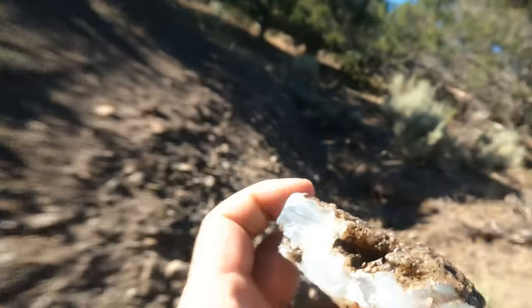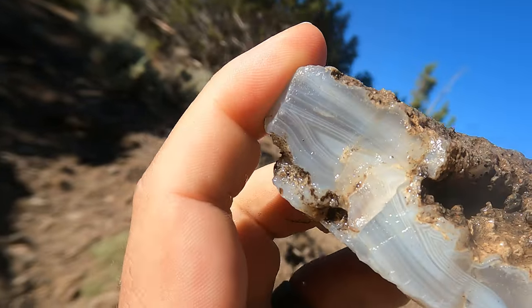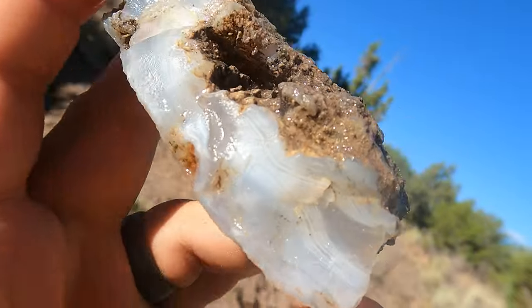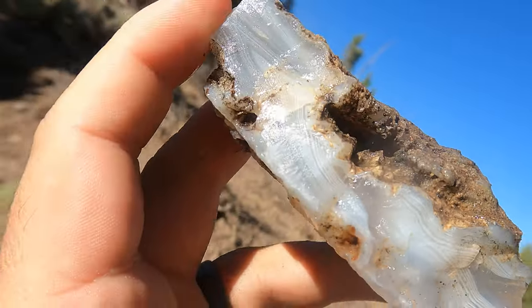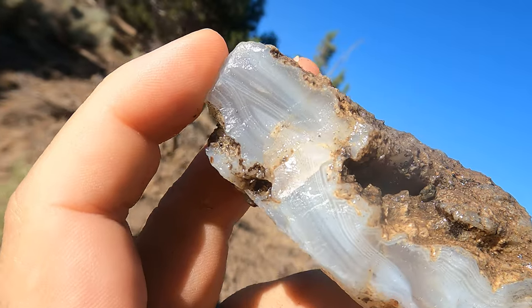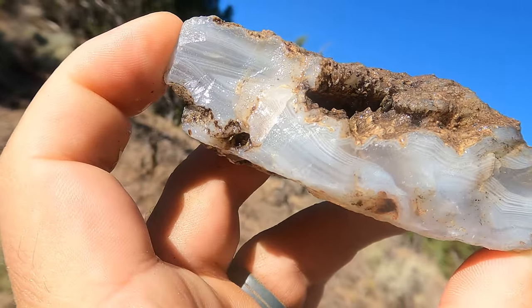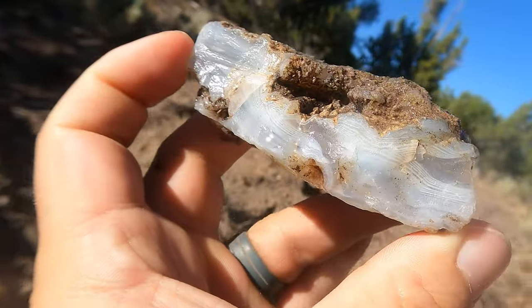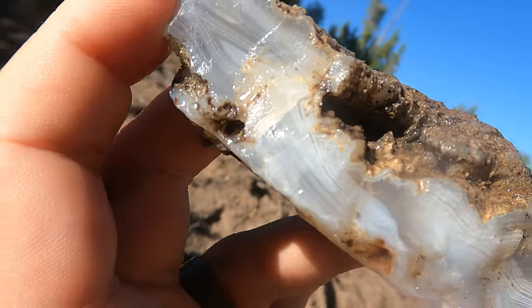Oh, snap. Yep. Look at the banding in that one. Oh, that one's so good. I had to spray that off. Oh, look at that. We have to cut that one. Absolutely, I'm going to cut that one. And obviously, I'm going to have to cut it like this. Yeah. That's the way the banding is going. But, oh, wow, that's beautiful.